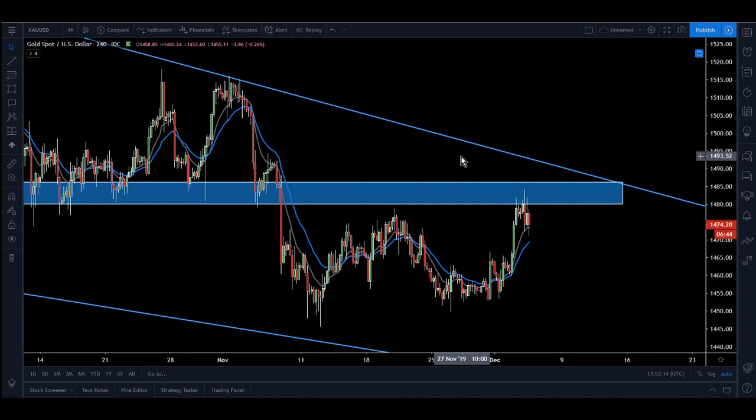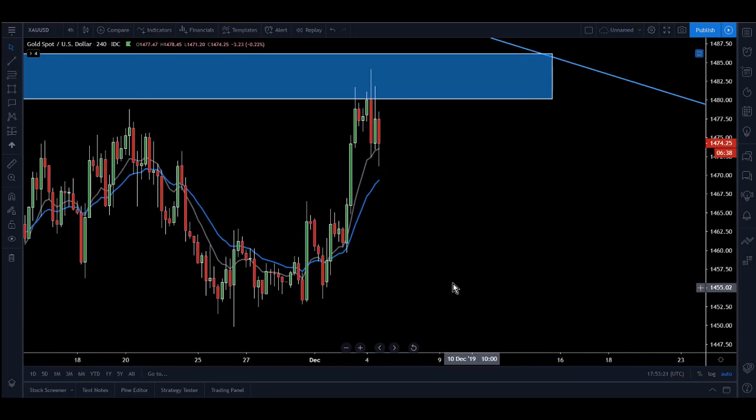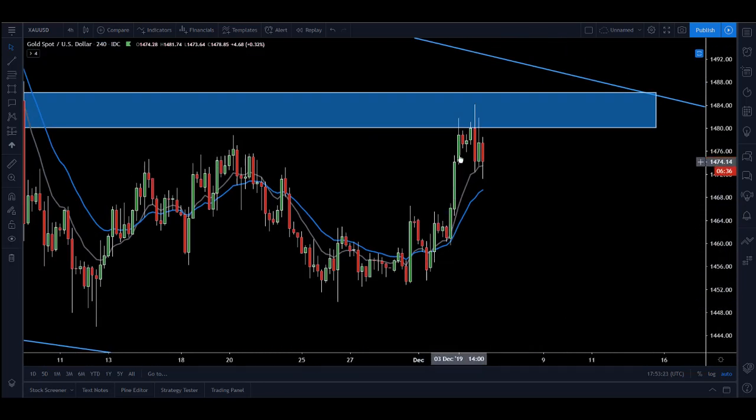So now again is a critical time where, are we going to see more upside? Look at this movement here. You can see the impulse. Is this a correction now back into the EMAs? Am I actually going to push further? Seasonally, gold is bullish, certainly towards the mid and end of December. So this is a really interesting time at the moment.